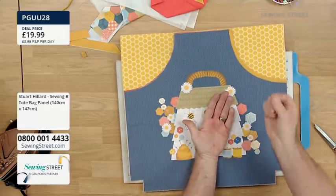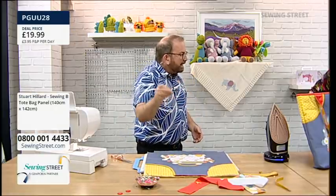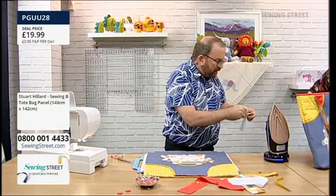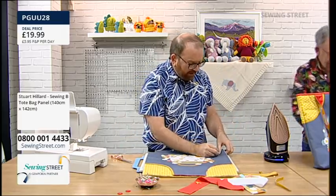And do you know, I nearly did that thing that every sewer does, which is to put the bent pin back in the pot. But instead of doing that, I'm going to put that in a piece of interfacing and I'm going to get rid of it. No one else will ever have to use that pin.